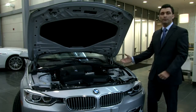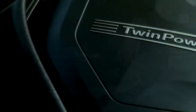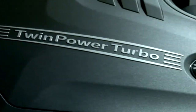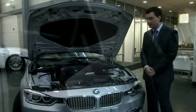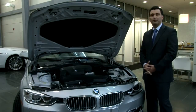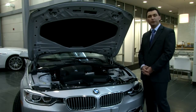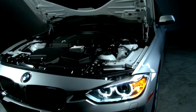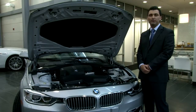This vehicle comes equipped with a 2.0-liter 4-cylinder turbo engine. It has 240 horsepower and 255 foot-pounds of torque. It goes 0 to 60 in 5.7 seconds. Now, you look at an engine like this and you wonder to yourself, with all that power, how's the fuel efficiency? Well, the fuel efficiency is best in its class. This car gets 24 miles per gallon city and 36 miles per gallon on the highway.